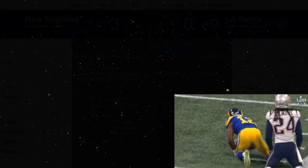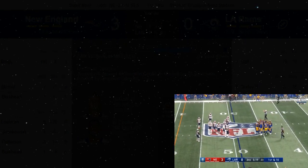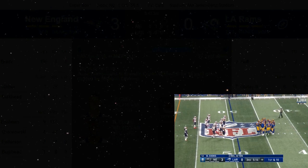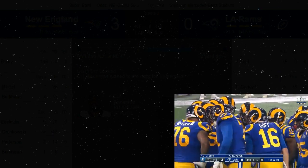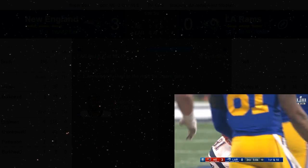Quick snap. Goff play fakes. Goff to throw. He drills one left side. Caught by Brandon Cooks at midfield left sideline. He went to the ground to bring it in, working against Stephon Gilmore, the best corner that the Patriots have to offer. Good against good right there, and the Archer wins it for a first down.